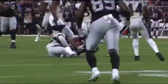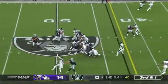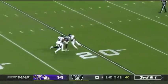So you're going to move him around. Carr to throw for it on third and one. Across the middle, it's Waller.